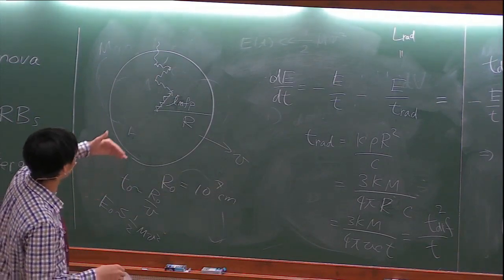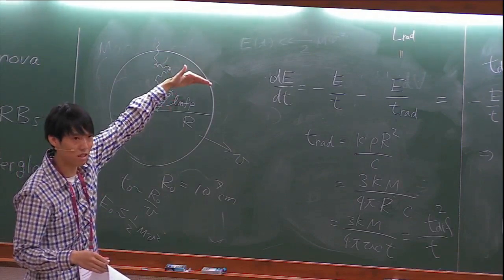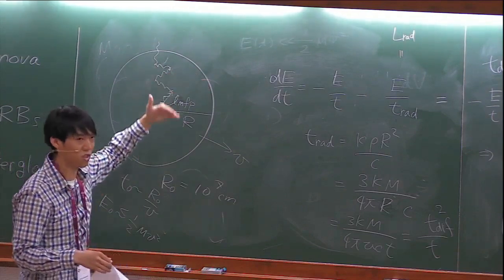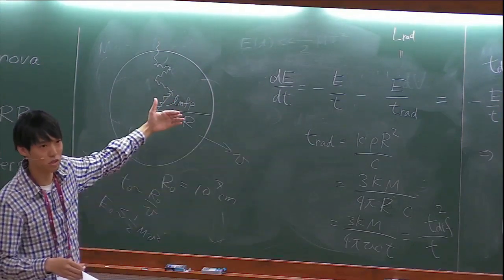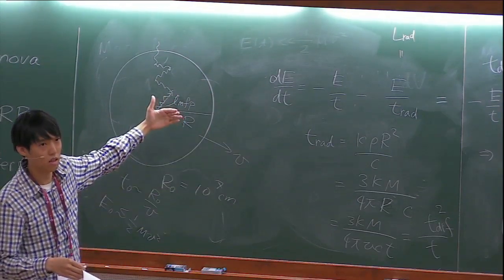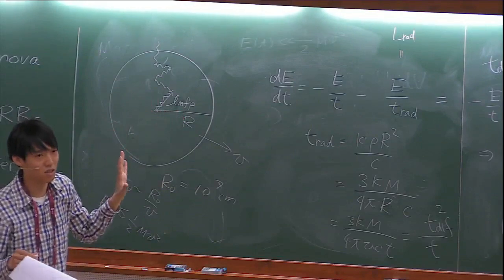No, what I'm saying is at some bigger radius, you may consider some energy injection by the outflow that was produced after the mass ejection. And this is not necessarily close to c.